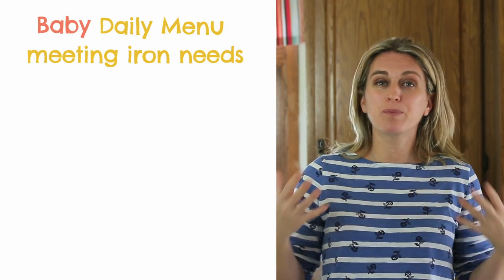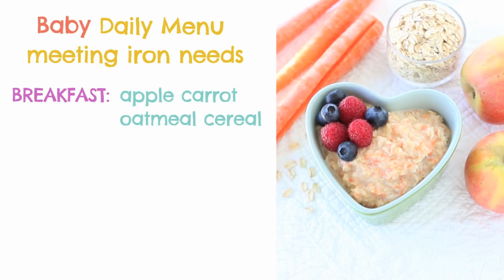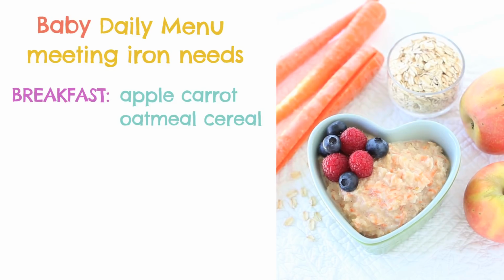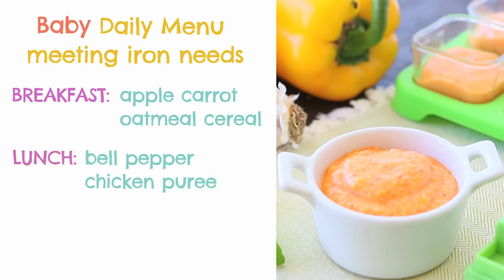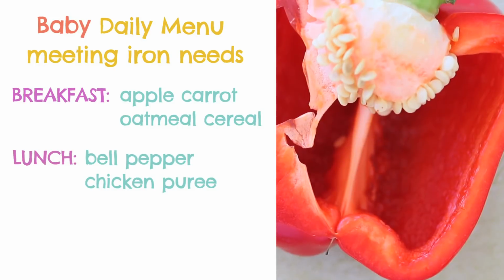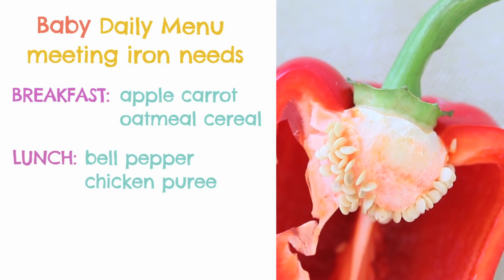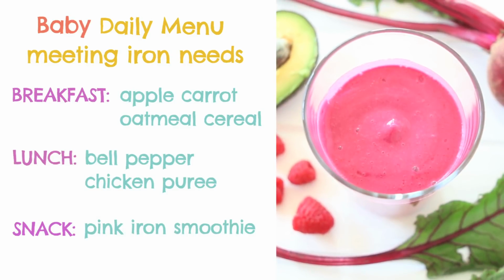Let's start with our little ones, a baby. An example of an iron-rich diet will be an oatmeal cereal in the morning with carrots and apples. For main meal, a bell pepper chicken puree. And bell peppers have more vitamin C than oranges. It's awesome. And for snack, a pink iron smoothie. The links for all these recipes are here in the area below and on my blog.